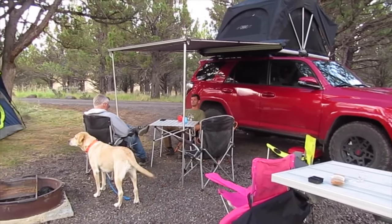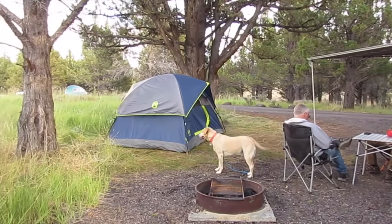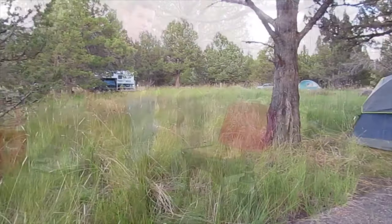We usually aren't a huge fan of organized campgrounds, but this one was actually perfect for us. It was really our style. The spots weren't too close together, and there wasn't a lot of action going on.